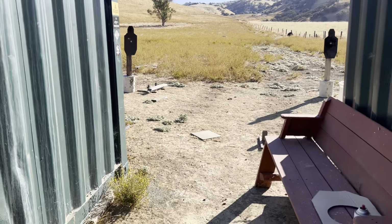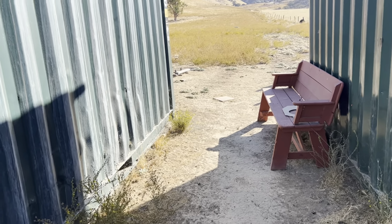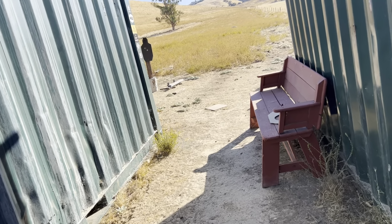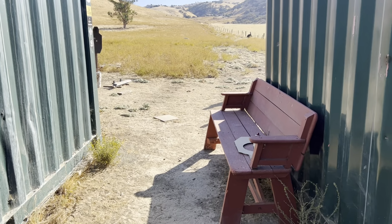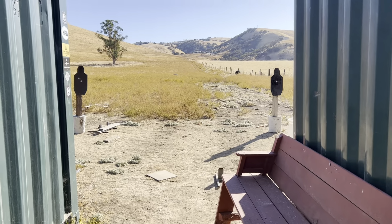So when you back up, you start losing sight of the target. You lean out. Got him. Walk a little bit ahead, lean out, you got him. That's the tip of the day.